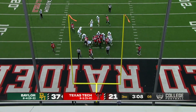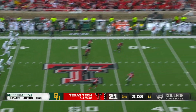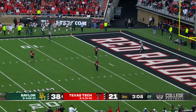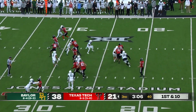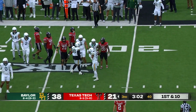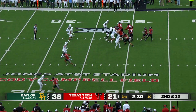Extra point is good. Baylor fought back and has opened up a 3-possession lead now. They score again in under a minute. Needed just 3 plays. The kick goes through the end zone from Baron Morton, picked off by Caden Jenkins. Taj Brooks cut down behind the line of scrimmage. Carl Williams. 2nd and 12 for Texas Tech.